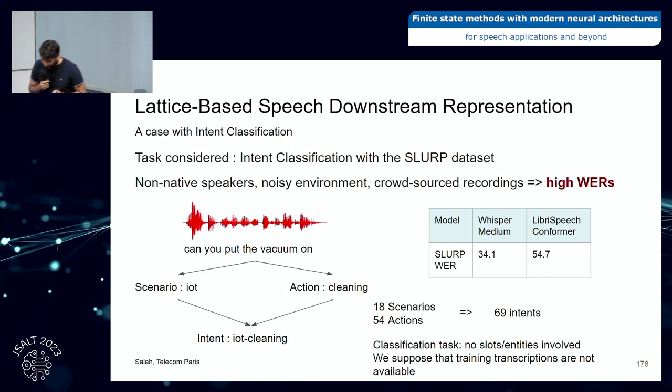So let's understand a little bit the task we've been dealing with. So the SLURP dataset, you heard about it. I'll focus on the ASR part. It's crowdsourced recordings of non-native speakers with noisy environment. The word error rates are pretty high. So you can see that even a model that is state of the art on LibriSpeech would reach 54% word error rate there. And the intents are presented here.